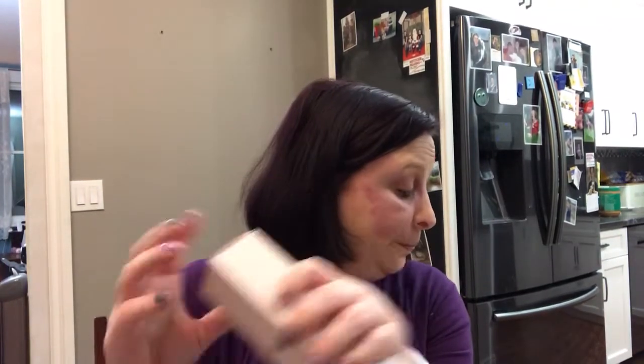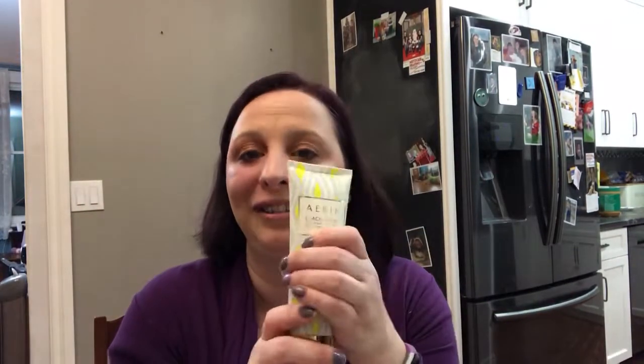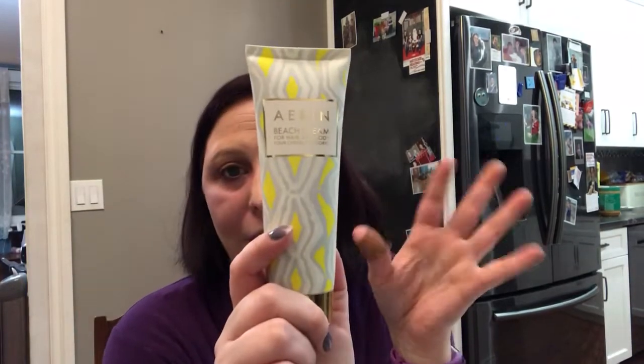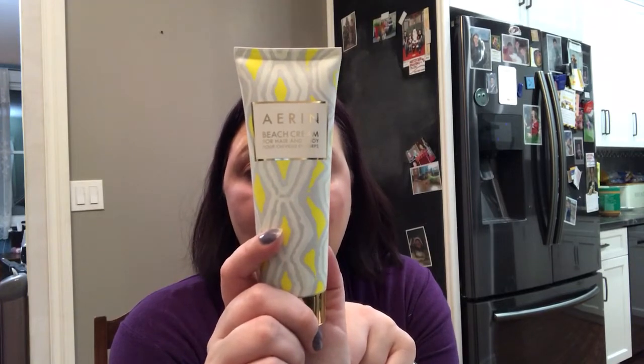So the last item in the box is from Erin. I found out that this is from Erin Estee, I believe, Erin Lauder. That's the name. And this is under, I believe, Estee Lauder's granddaughter. Correct me if I have it wrong. So this is a beach cream. It's for hair and body.